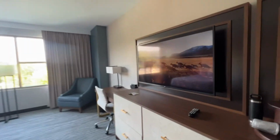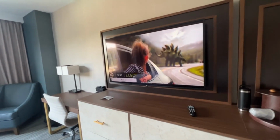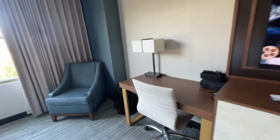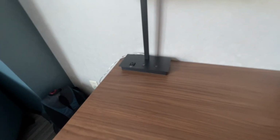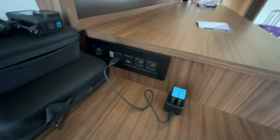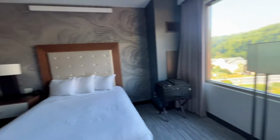It has a pretty large flat screen TV. I believe that's maybe a 50-inch. A desk area with lots and lots of outlets, charging ports, USB, lots of places to plug in. A nice comfy chair, lamp.